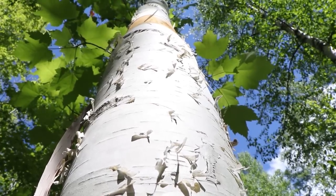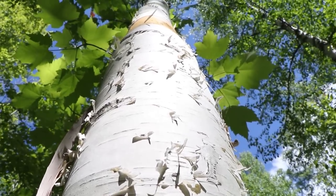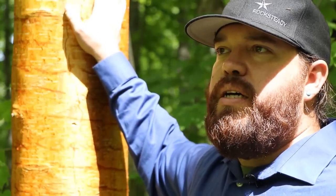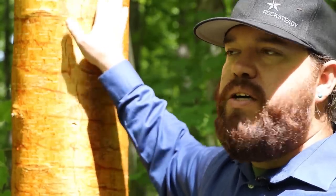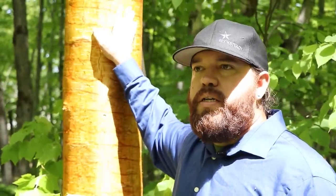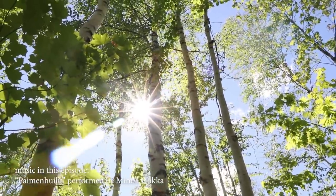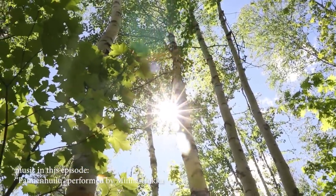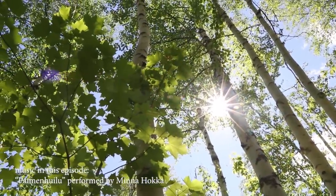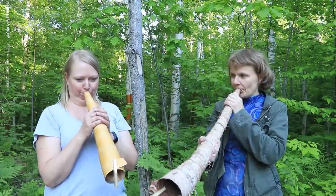The birch tree is a teacher. When we do have people out here interacting with these trees again, they're able to hear some of those stories, or they're able to get some of those teachings that the birch has to offer. And I think that's really important for people in general to get back to nature. So be sure to watch next week when the birch bark gets made into a trumpet.